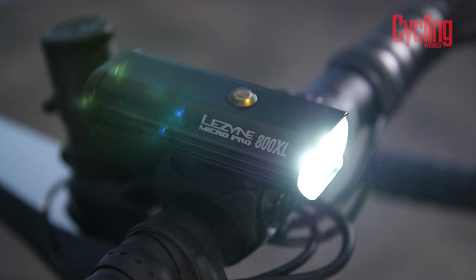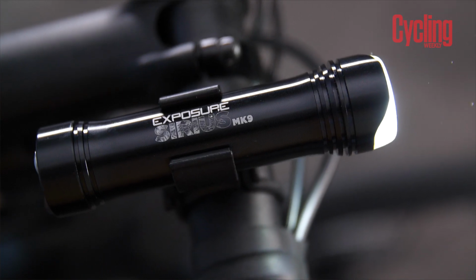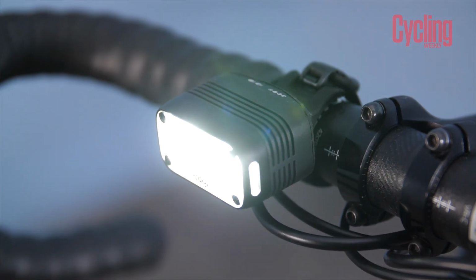So James has been testing all of these 5 lights for our magazine group test. So you've been putting them through their paces for quite some time. And we're going to run through the key features, and I'm hopefully going to ask all the burning questions that you, the readers and viewers, have. So if we start with the Lezyne, because that's right here in front of me.